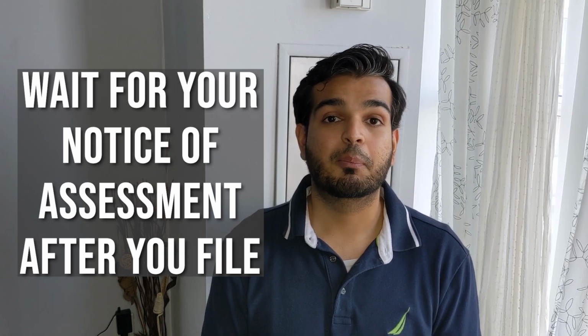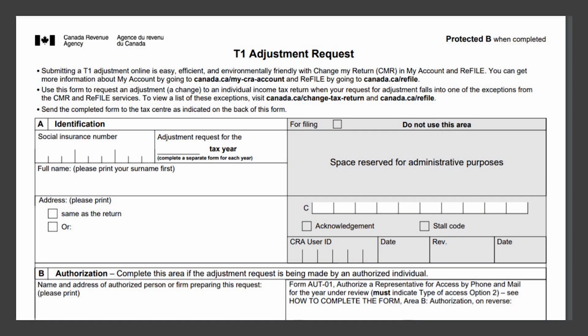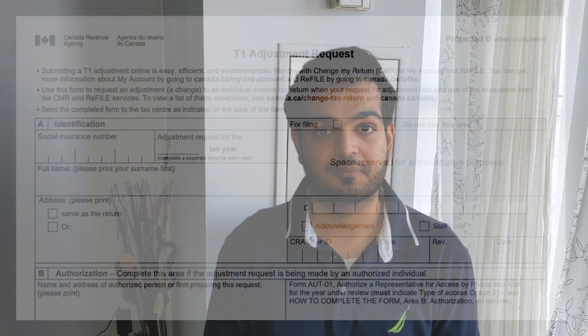So let's say you just filed your tax return and you realized you've made a mistake. Wait until you receive your notice of assessment for that particular return. You can then file an adjustment either online through the CRA My Account portal or by mail using the form T1-ADJ, which stands for T1 adjustment. Either way, make sure you include all the line numbers and all the adjustments you want to make for that taxation year. If you want to make adjustments or corrections to multiple tax returns, you'll have to file a separate adjustment for each tax return. For paper adjustments, you can also include the necessary supporting documents like tax slips or receipts.